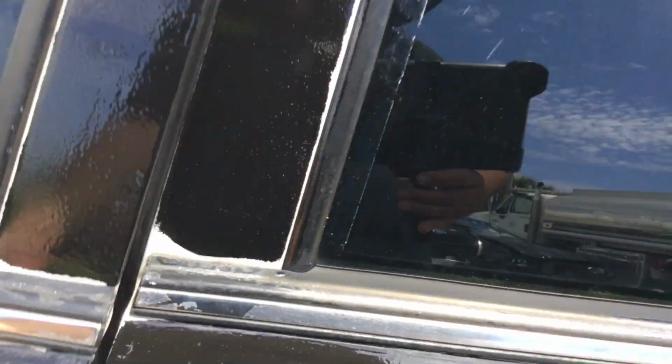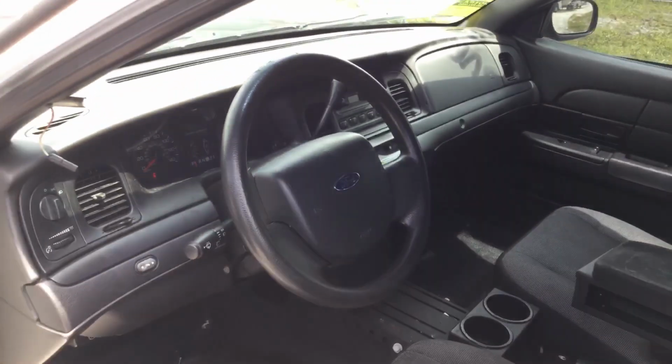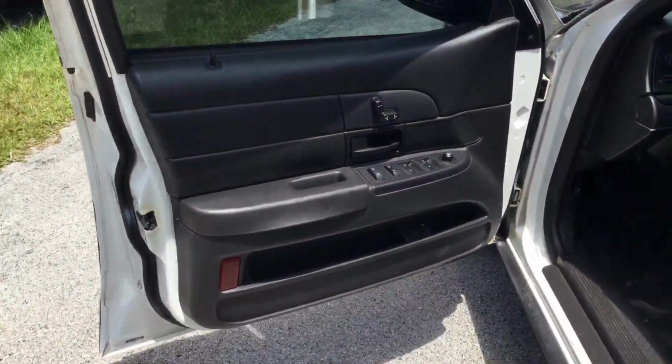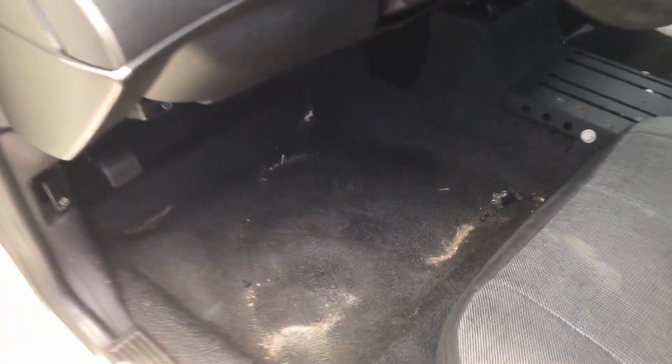The driver's seat has tears in the back, and the steering wheel shows a little bit of wear up top, but it still looks good. It's a good looking Crown Victoria, 2010 model. These are getting harder and harder to come by. It's got the power seat. Headliner looks good. Rubber mat on the floor still looks good. And that's it.